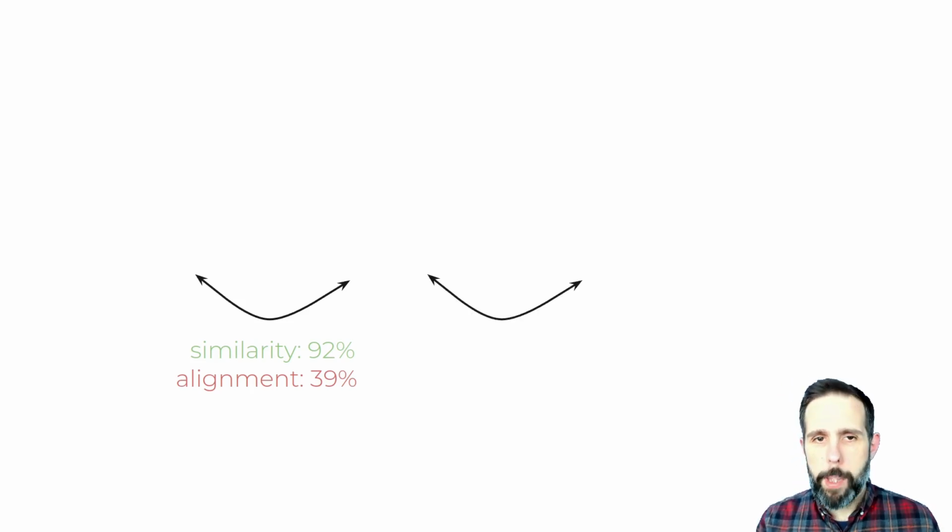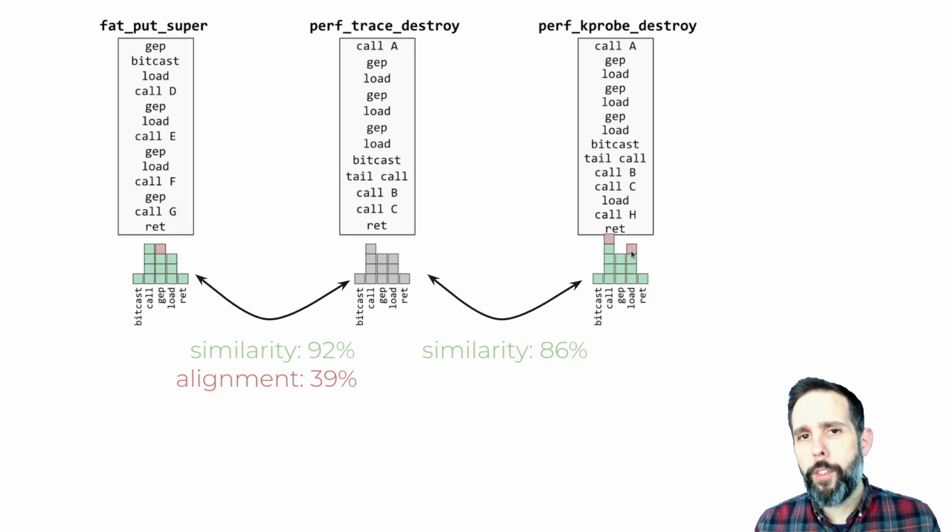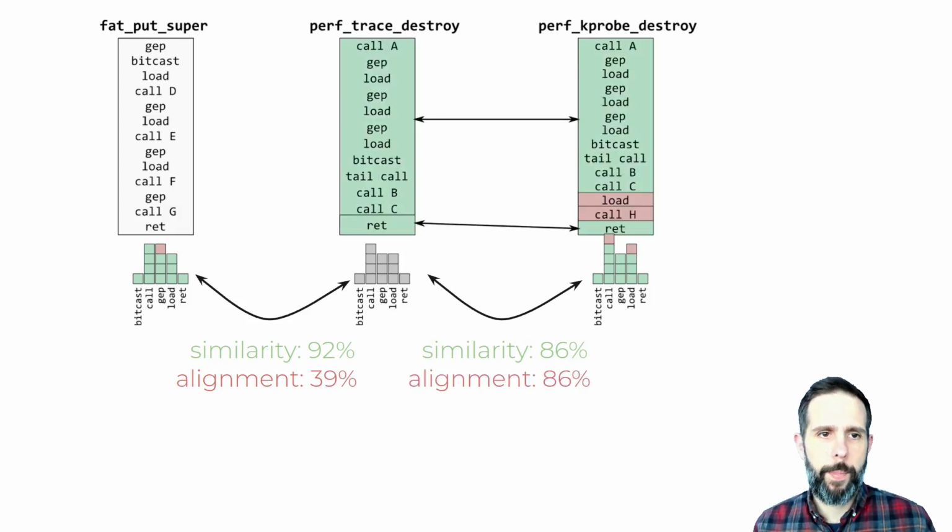What is actually the best match is this one, the perf kprob destroy function, very similarly named. The fingerprint distance is 2, and the similarity is 86%, but the two functions are almost identical. The only difference is that perf kprob destroy has 2 extra instructions just before the return, so alignment is 86% too. A good similarity metric should be able to tell that this is the best match.